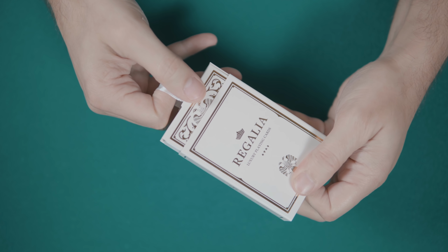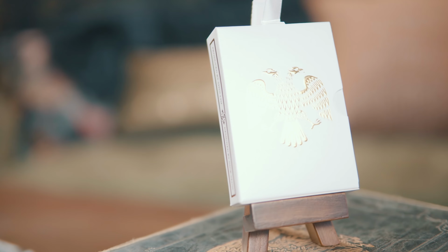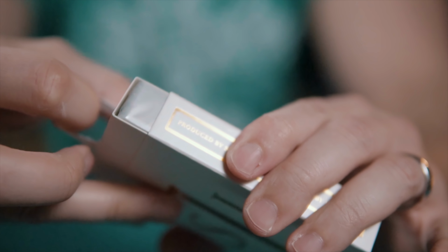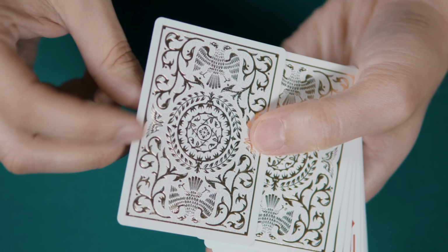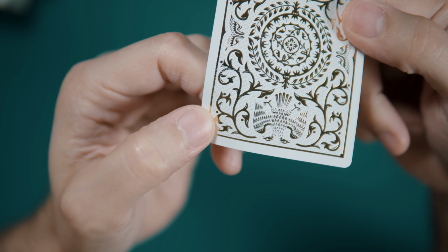Pulling on the tab reveals the inner box and a full-sized representation of the back design and a much larger version of the two-headed eagle seen on the slipcase. As with all Cards XIII decks, the cards inside come wrapped in an extra layer of cellophane. The back design is a one-to-one copy of the one on the inner slipcase. It's hot stamped foil and highly reflective and gives the design a raised, tactile feel.